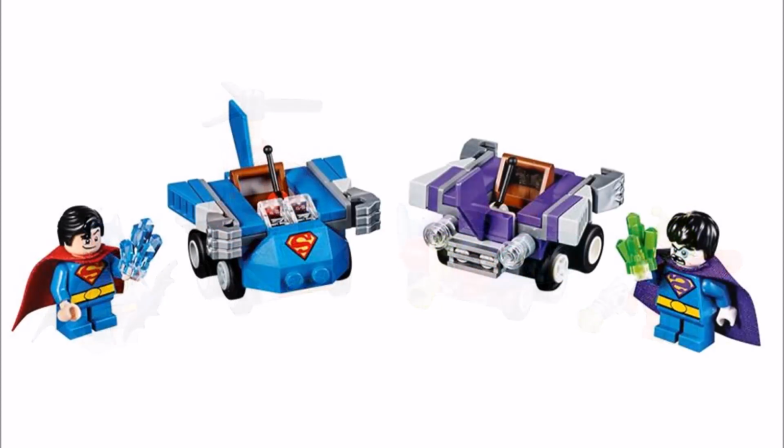Now the first DC set is Superman vs Bizarro and this is the first time Bizarro has been available in a set. And this is good news for collectors and we like its printed torso with the purple logo and his head is pretty sinister. And it's also cool that Superman has a classic style torso and red cape with different head and hairpiece from the movie version. And the vehicle's constructions are opposites, with Bizarro's one having the fists on the back and we like this small touch for fans.